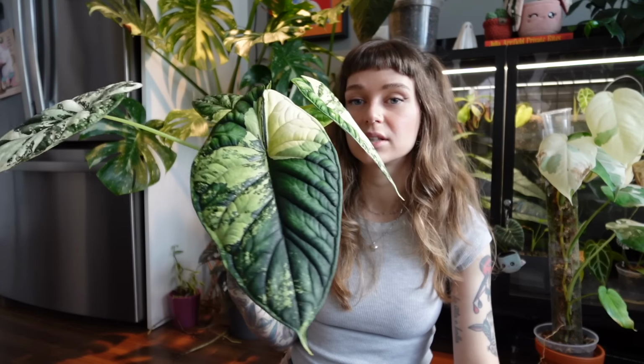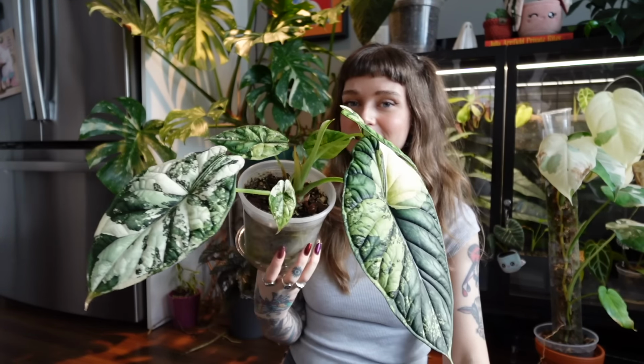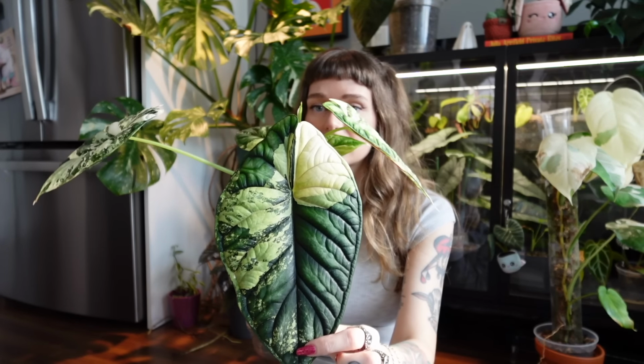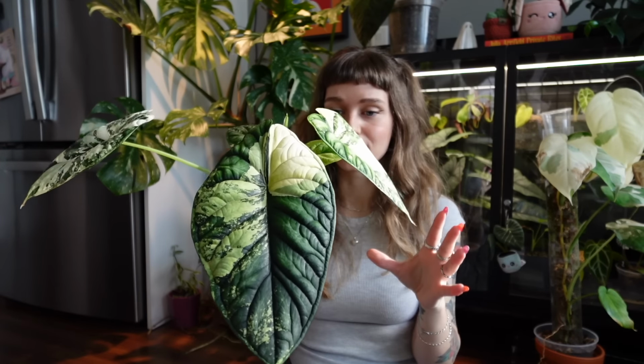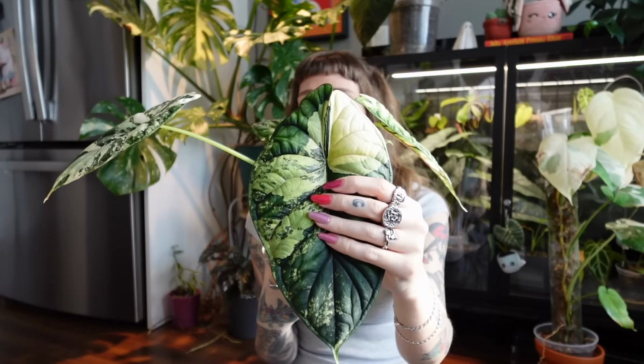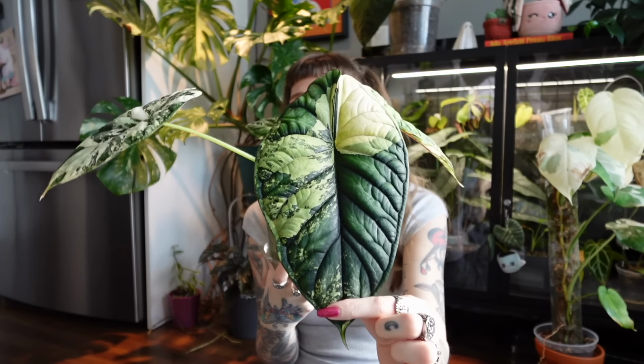I do have the regular green dragon scale, but it is currently just a stump. So this is what's going to be filling in, and honestly, they both have very similar care in my opinion. I think a lot of alocasia actually can handle a decent amount of underwatering. Obviously not every single alocasia. A lot of them are a lot more sensitive, or again have like a thinner, kind of more delicate type of leaf. But something like the dragon scale, the maharani, the mellow, those all seem to handle a pretty hard underwatering on my end.